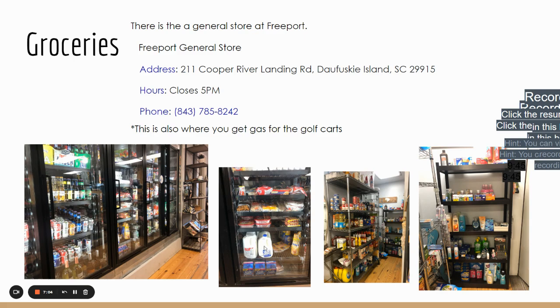Yes, they have about 4 gallons of milk and some eggs and a few things of bread. But again, if you definitely need it, you would need to just bring it over when you come. But they do have backups. And I love over here on the far right, they've got a few things of aloe vera and conditioner in case you forgot something.